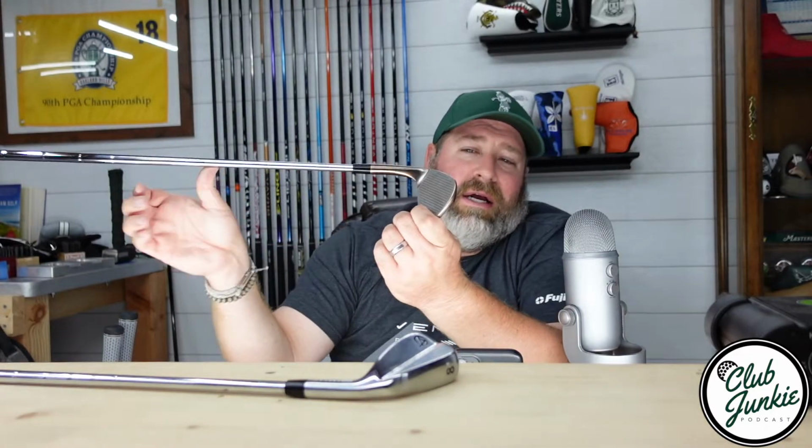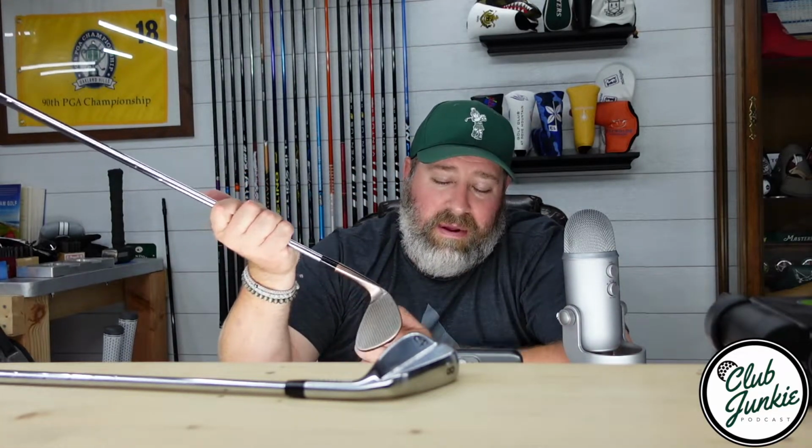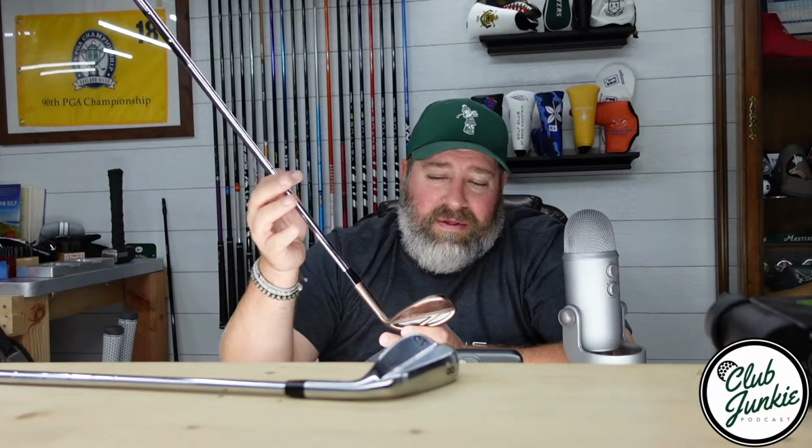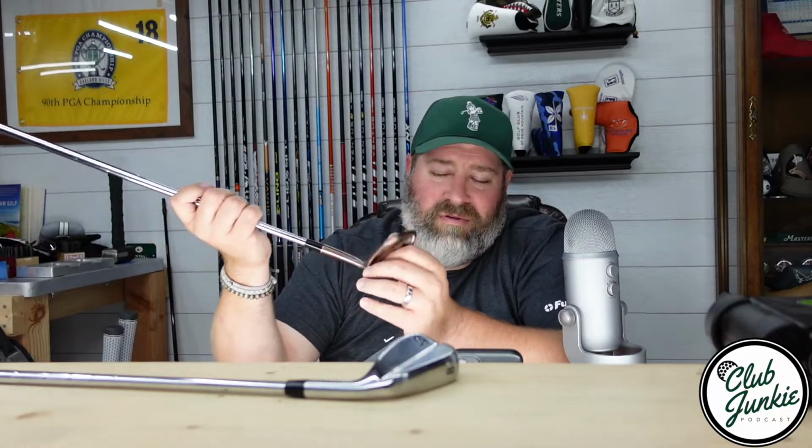I mean, the Hi-Toes you've seen in everybody's bag, from players on tour like Rory down to us amateurs who need help. TaylorMade basically says this is the most versatile wedge that they make. Maybe they say more that it's their most forgiving wedge that they make.